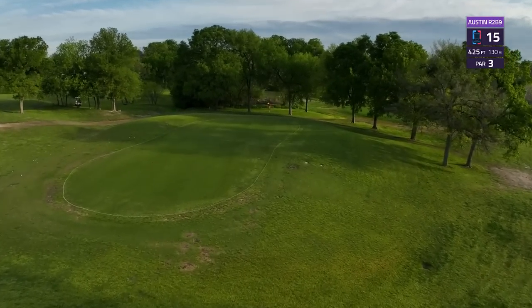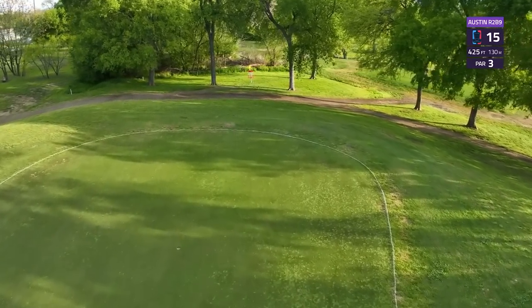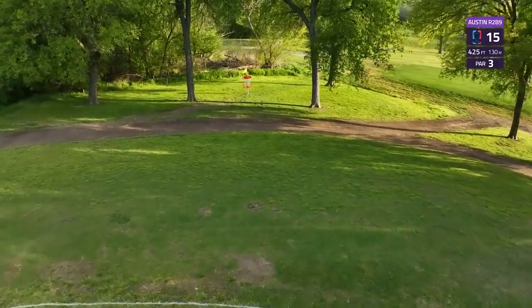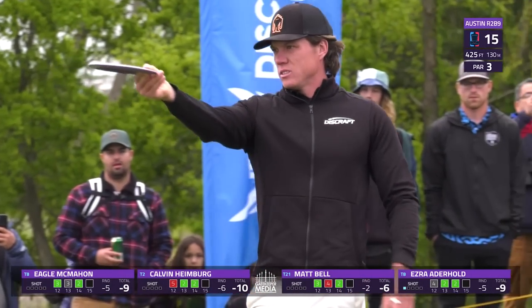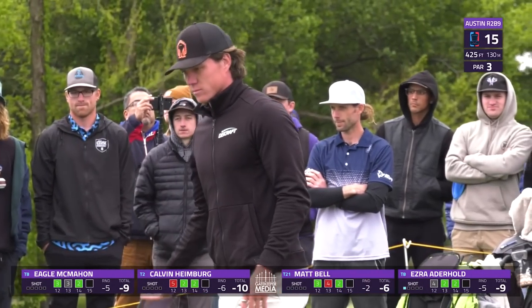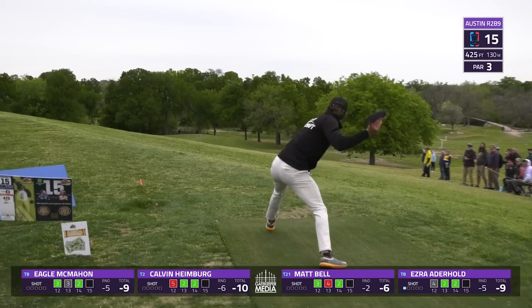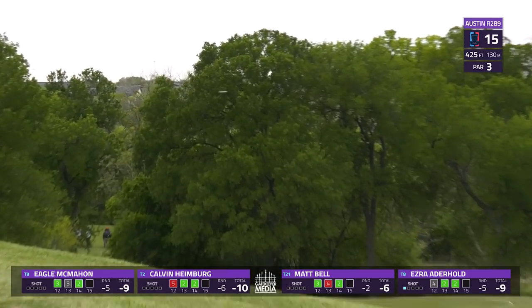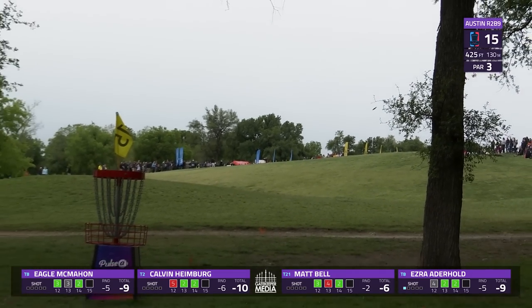Hole 15, 425 feet, downhill par 3. The golf green is certainly the first thing to avoid. There's a cluster of trees around the basket and then out of bounds, not more than 25 feet long at the closest point. Flex forehand has been a pretty popular play to be running alongside the out of bounds instead of into it. You could also do kind of a straight mid or putter play at the basket or a wide hyzer.